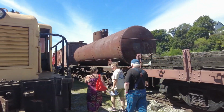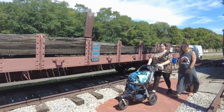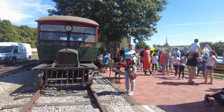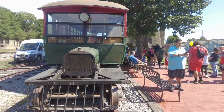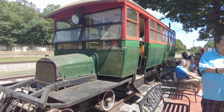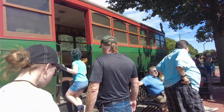We got the switcher. We got the rusty tank car. Got the old flat car. And then we've got this, I don't know, rail bus. I gotta find out what these things are really called. No, I'm over here. That's called a rail bus, so that's what I'm talking about.